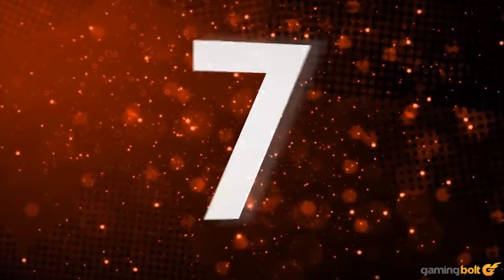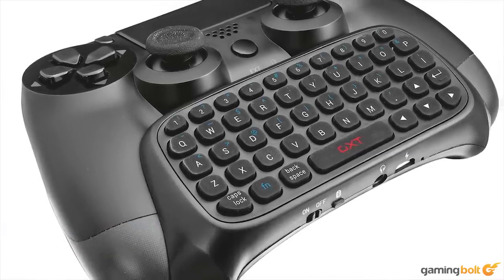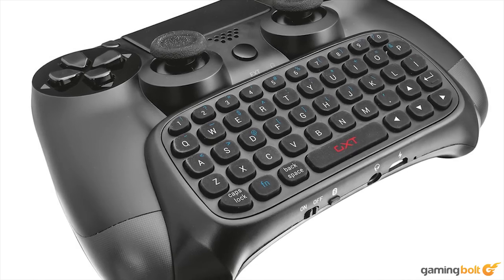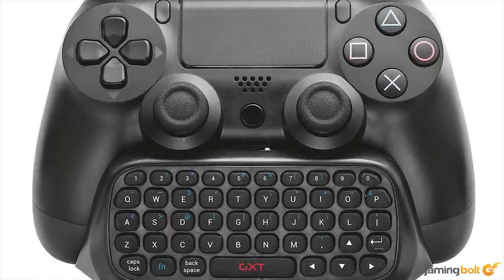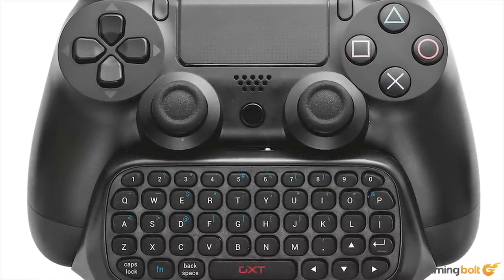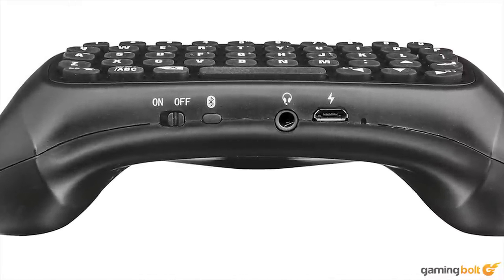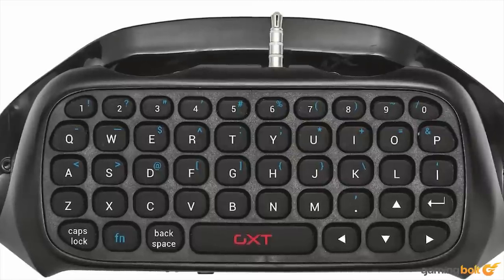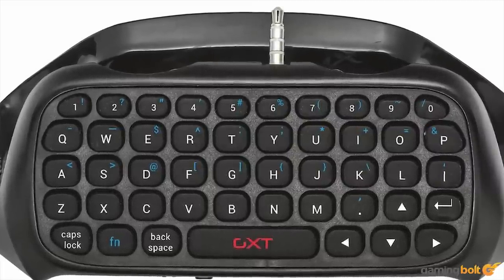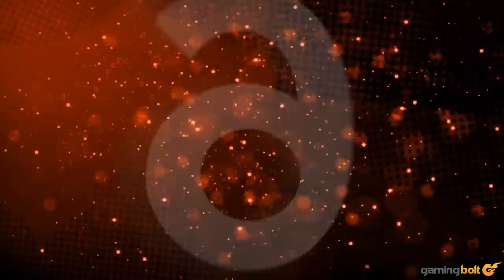Trust GXT252 PS4 Snap-on Keyboard. Price $40. Typing with a controller isn't the most graceful of acts. It can take an annoying amount of time, and it's easy to mess up. The PS4 Snap-on keyboard puts a small keyboard right between the grips of the controller. Its low price tag and sturdy build make it a good buy for those who need to get their words out quickly so they can get back to playing.